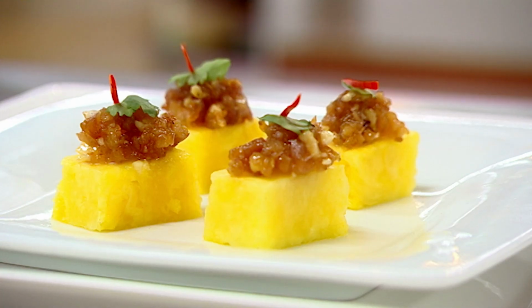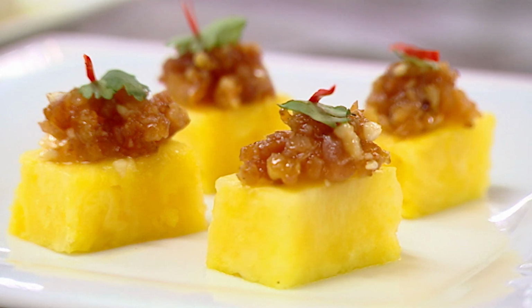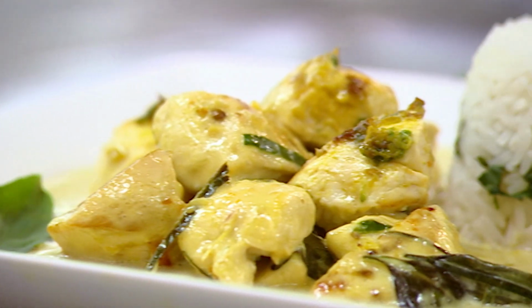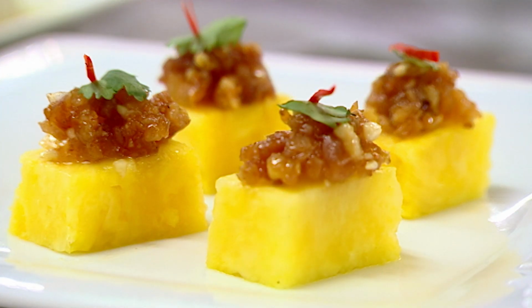Chris's hopes of a quarter-final place rest on his starter of mahor, pineapple served with minced pork and a chicken and prawn paste, followed by a chicken Thai green curry. Chris? Confident? Of course not. I think it's a very, very brave man who comes in here and does a starter that looks like that. Simple in appearance.